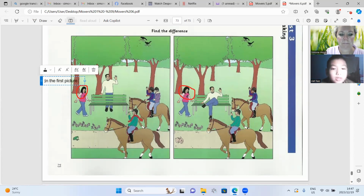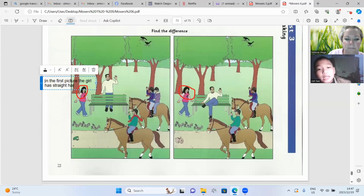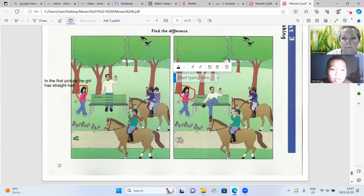In the first picture, the girl is sad. In the first picture, the girl has, what about her hair? The girl has long hair. Straight hair. But in the second picture, the girl has curly hair.